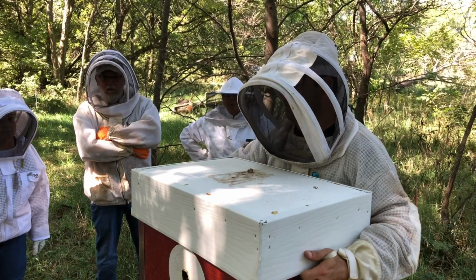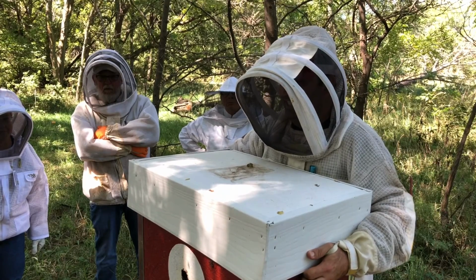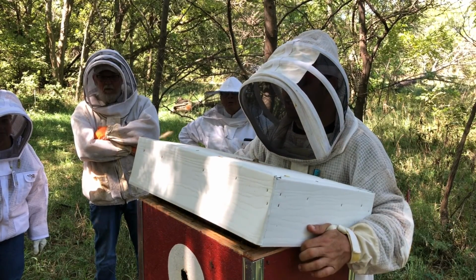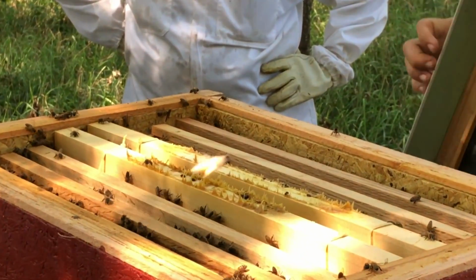I know. Did you make your own? Yes. I think everyone should make their own hives. Hives have really only been around for 150 years. Before then, we used skeps. The main hive.